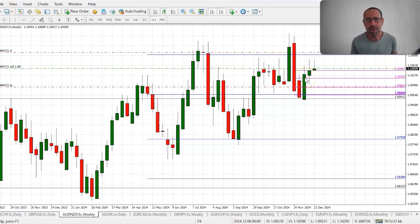It started a couple of weeks ago, the first time it touched base. Last week, it was breaking out for a while. But then just before the end of the week, it dropped back. And take a look, it closed right on top of that level. And it did the same today.